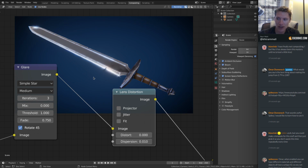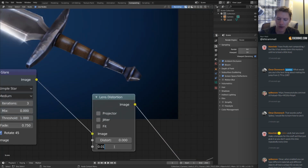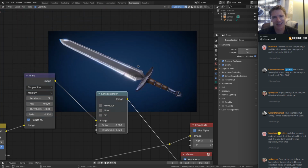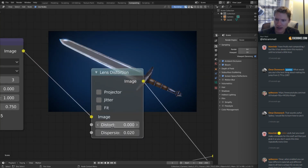And now you can barely notice at 0.1, but if we zoom in, it is still happening. It's just much more subtle. And at a value of 0.01, maybe 0.02, this is about as subtle as I want it to be. I don't want to go stronger than this. Let's zoom back out. And it just adds a nice effect to the render, I guess. And you can also distort the actual image. So like in cameras with the round lens, it takes straight objects and like conforms them, it distorts them to a round shape a little bit.